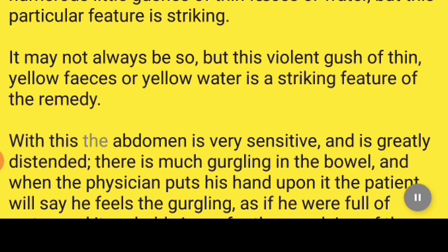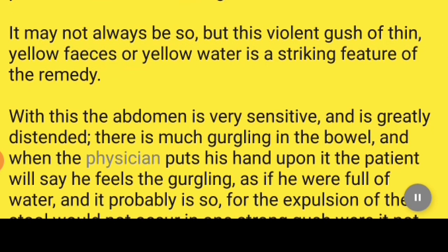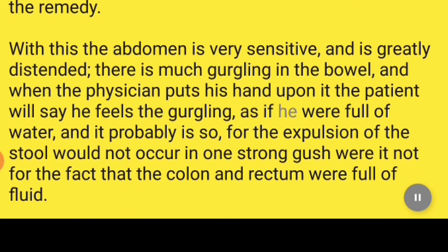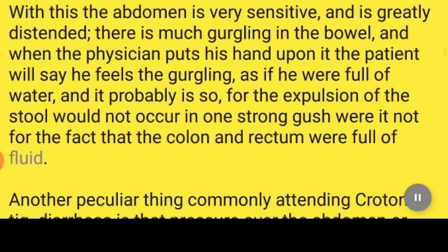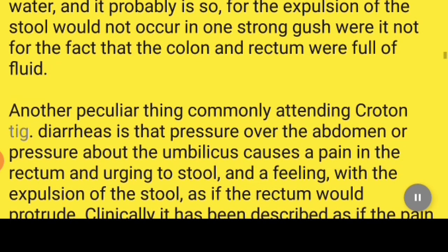With this the abdomen is very sensitive, and is greatly distended. There is much gurgling in the bowel, and when the physician puts his hand upon it the patient will say he feels the gurgling, as if he were full of water, and it probably is so, for the expulsion of the stool would not occur in one strong gush were it not for the fact that the colon and rectum were full of fluid.